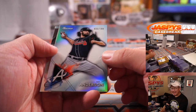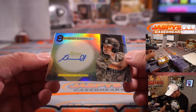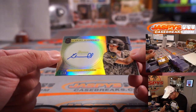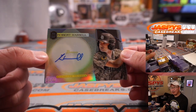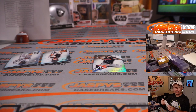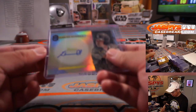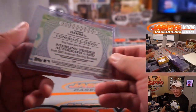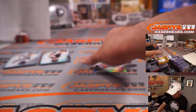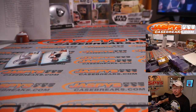Go, 33 out of 199, Ian Anderson reveals. Ooh, look at this. This is cool. Sterling Tender, on-card autograph. Robert Hassel, 24 out of 99 for the Padres. Paul with San Diego. Nice, Adam. Fantastic. Once I finish this break, which we're almost done, I'll post the next one. That's a cool auto, Paul. Paul won that team in that filler, too.